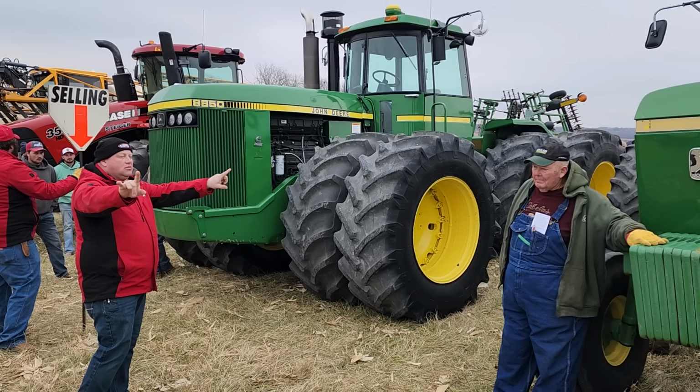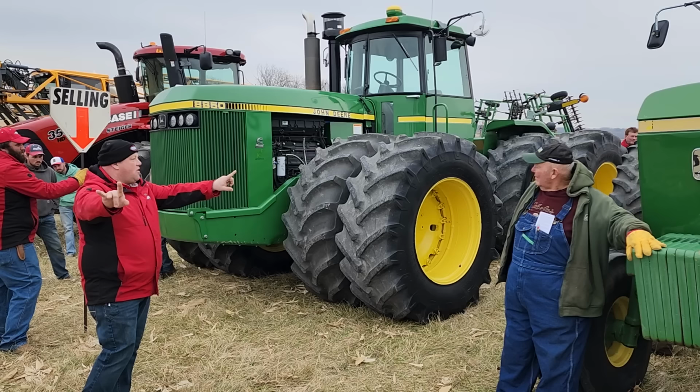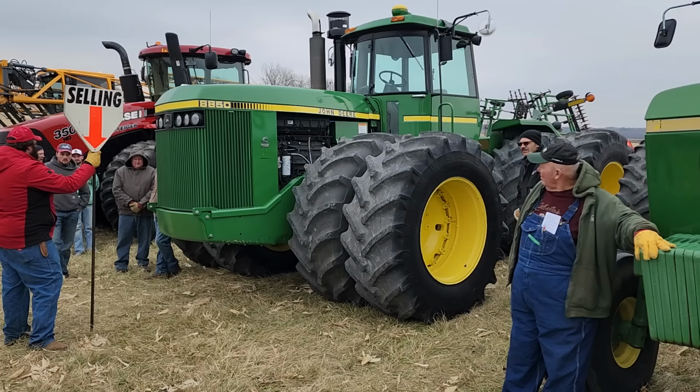95, $100,000, 95, down pawn, 100 down, 105, $110, 105, 100,000, 105.